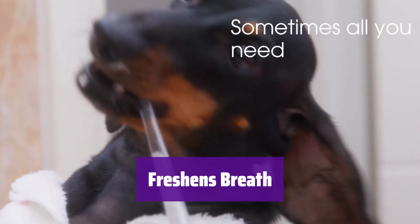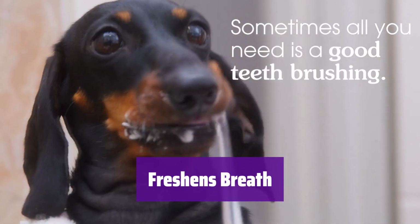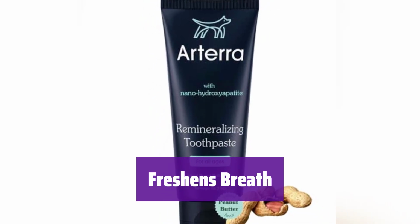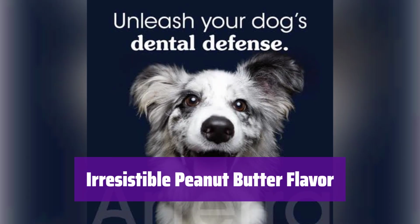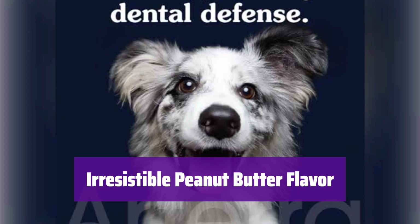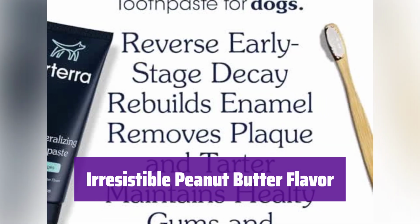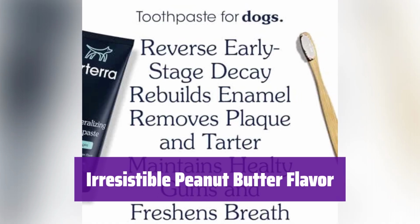Say goodbye to bad breath. This toothpaste delivers long-lasting freshness. It ensures your dog's mouth stays clean and pleasant after each use. Dogs will love the natural peanut butter flavor. Sweetened with dog-safe ingredients, it makes brushing enjoyable. It turns dental care into a treat for your furry friend.